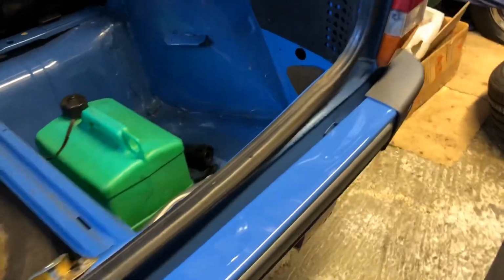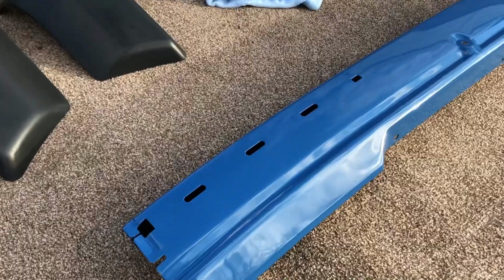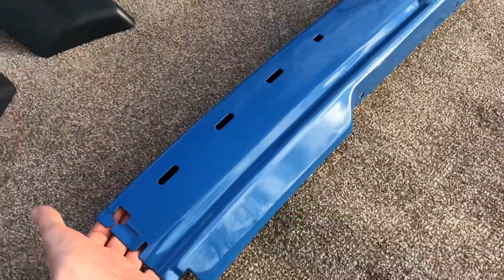That's the rear bumper all fitted. It's quite hard to get and record, so when I bring it out, you'll be able to fully see it. That's the bumper all waxed up now, just a little bit of protection on it before it goes on the car.